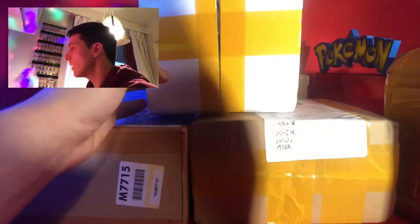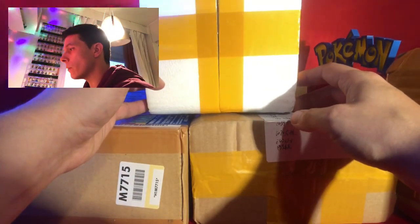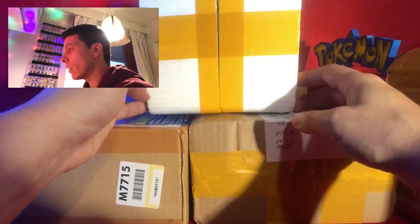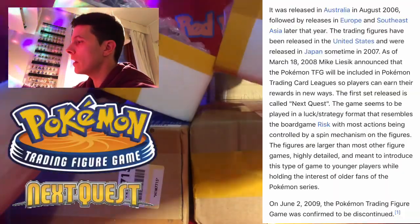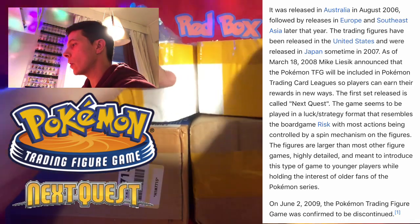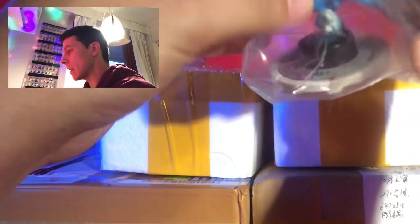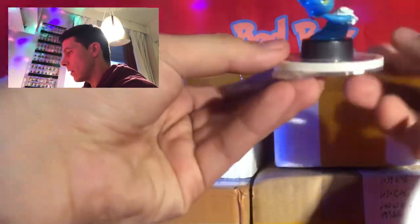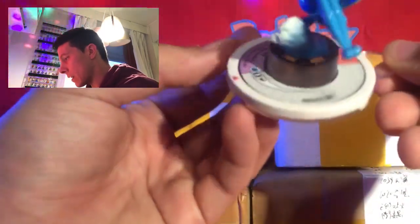And we're back. This will be going for another collection of mine, which is for the Pokémon trading figure game. This was a very limited collection, very limited edition of one of my favorite games ever. This game is amazing. And if you don't know this game, the Pokémon sits on a base like this.